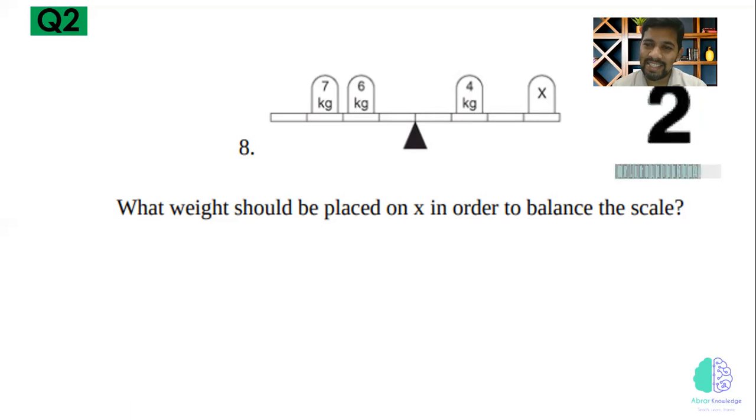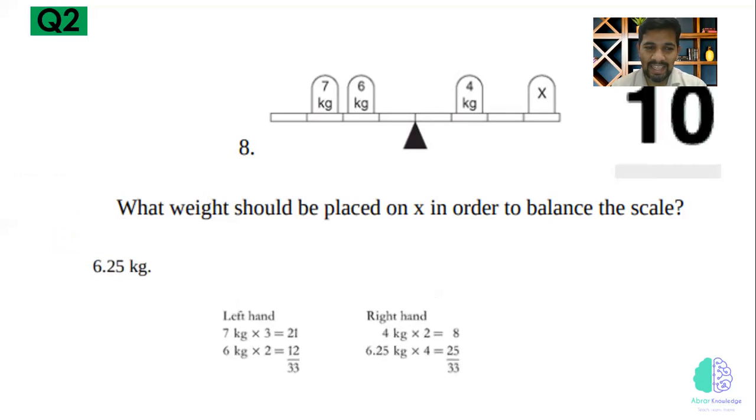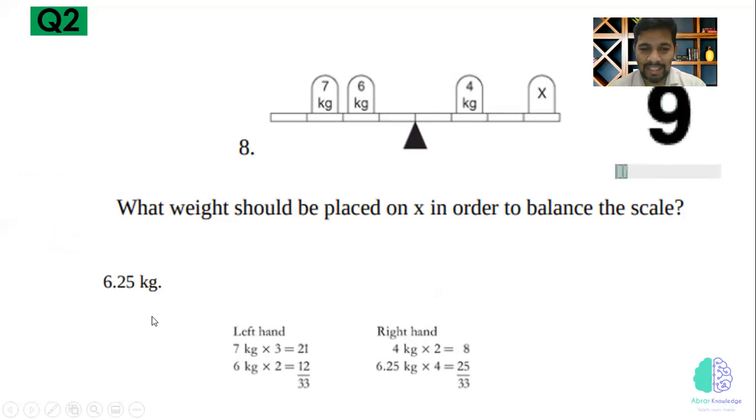And the answer is, 7 into 3, if you write from this one, into 3 is 21. 6 into 2, second grid, 12. So the combination of the left hand side is 33 kg. On the right side, you can apply the same formula or the same concept.